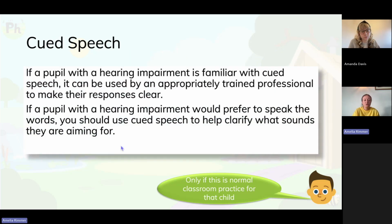Cued speech can also be used if a pupil with a hearing impairment is familiar with it, and it can be used by an appropriately trained professional to make the child's responses clear. So if a pupil with a hearing impairment would prefer to speak the word, you should use cued speech to help clarify what sounds they are aiming for.